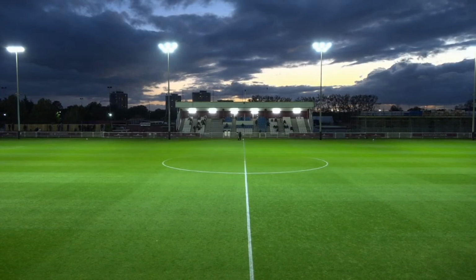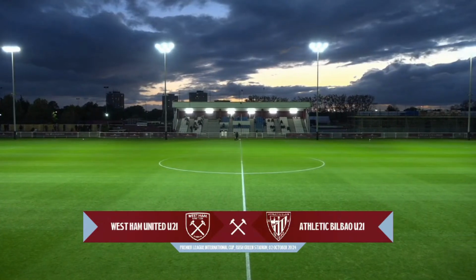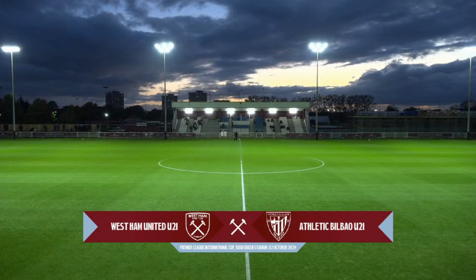Everyone, and welcome to Rush Green for this evening's Premier League International Cup fixture between West Ham United and Athletic Bilbao. It's their under-21 side, coined the Bilbao B-side, and they come to Rush Green for the first game at Rush Green of the Premier League International Cup this campaign.